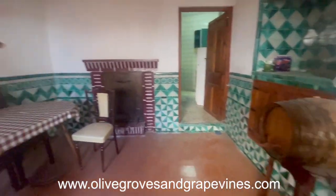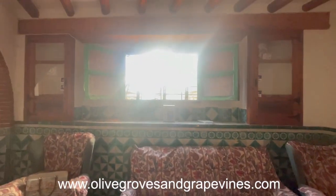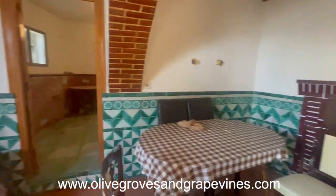All of these tiles are made locally in Granada, and the owner tells me are similar to some of those in the Alhambra Palace.